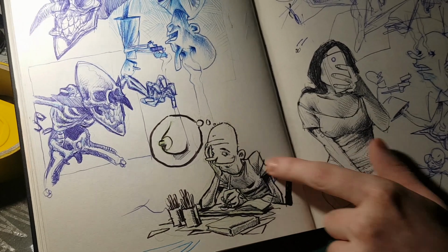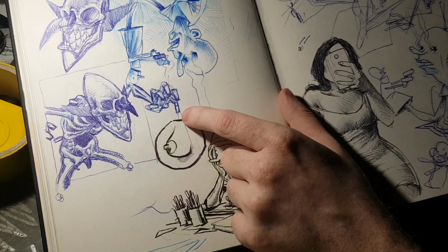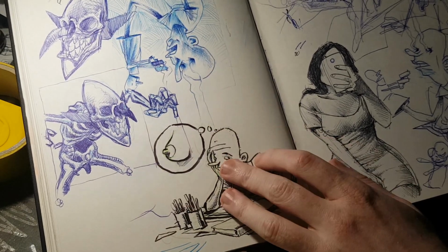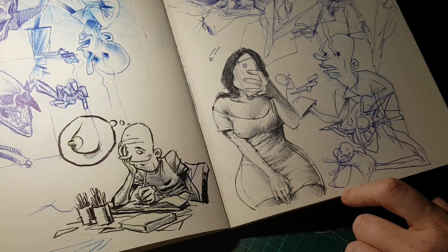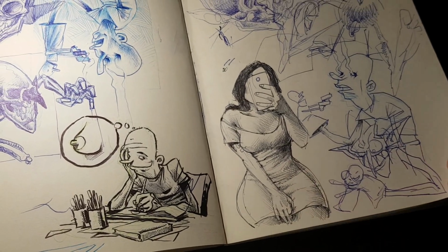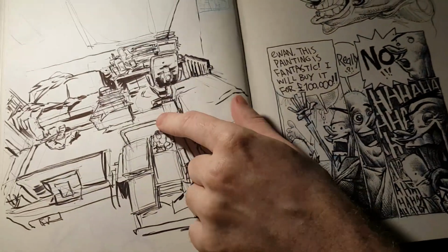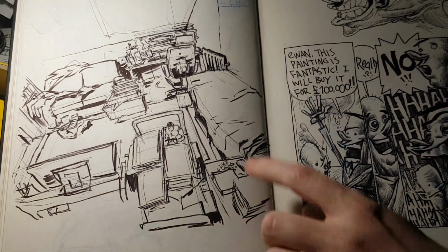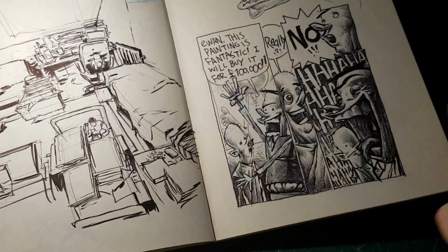No. Goblins, again, working on a book of goblins, so these might be quite cool things to revisit, little x-ray goblin skeleton things. Drawing of a selfie of a girl, obviously drawn to impress said girl on the internet, because that's what we do with our art, isn't it? I think that was my room at the time. Bed, desk, sofa, whatever.